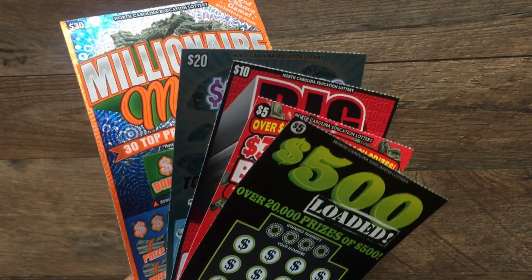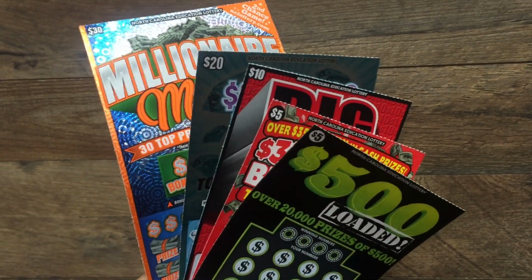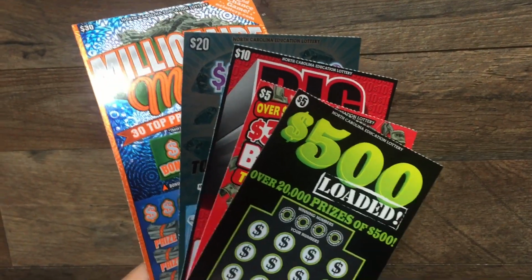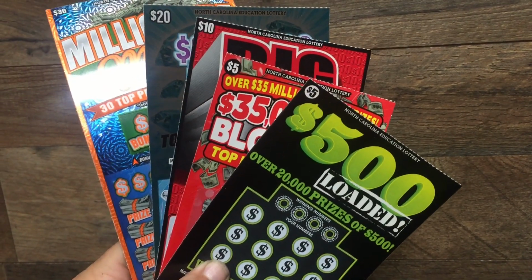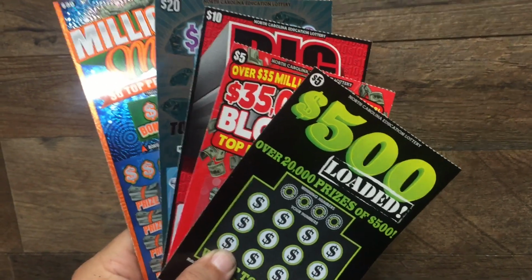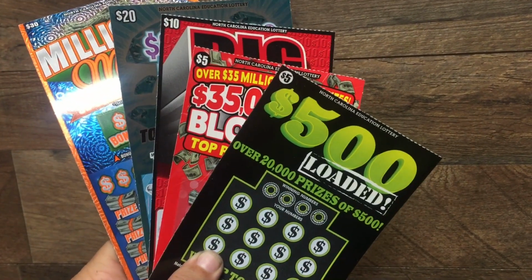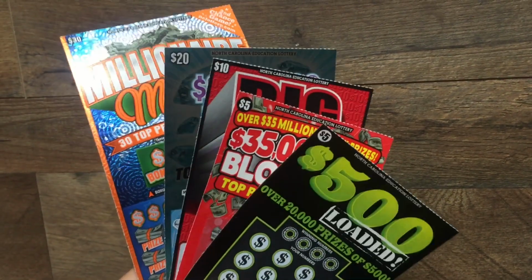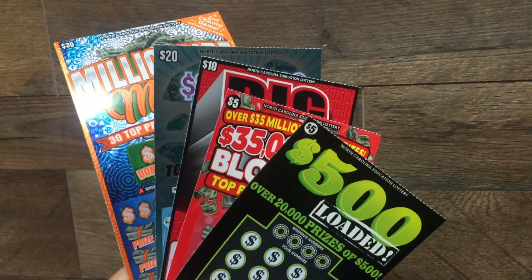$70 lot for this afternoon, Southern Scratchers. We got a $30 Millionaire Maker. We picked up one of the new $20 2 Million Diamond Dazzlers. We picked up a $10 ticket, that old super tough, hard to win Big Cash Payout. A $5 ticket, the $35 Million Blowout, and picked up another $5, 500 Loaded. So let's get started and see what we can do with this $70 lot.